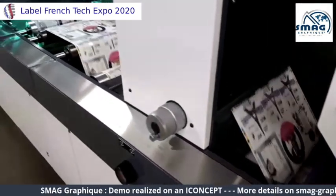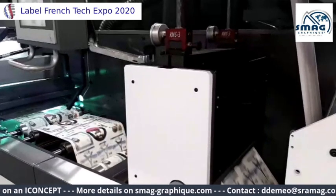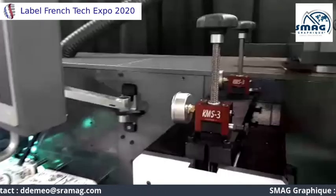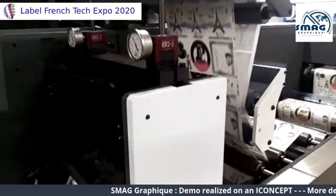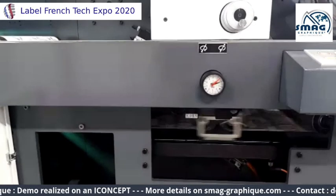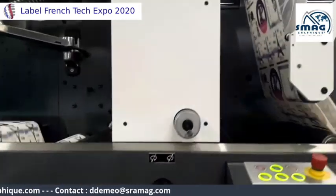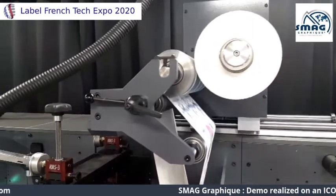So it means for 20 inches, you can cover all the sizes between 80 millimeters and 450 millimeters. On the top of the unit, you have a pressure gauge system, a gap master, and same as on the rest of the machine, you have a compensation trolley in order to adapt the web movement to the process that we are using. Speed of the machine is 25 meters per minute.